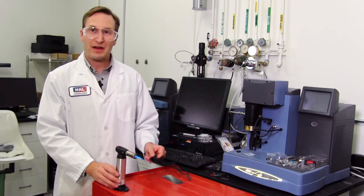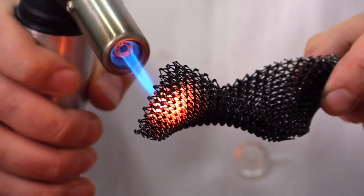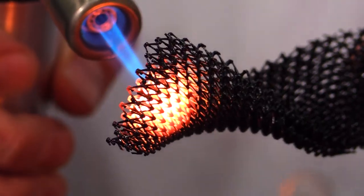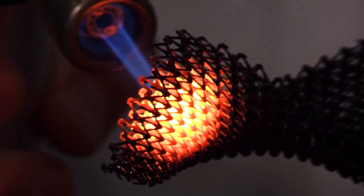Current methods generally produce parts which are brittle and under machining can fall apart, therefore limiting their applications. This ceramic can withstand extremely high temperatures. I'm testing it here with a blowtorch. The flame exceeds 1000 degrees Celsius, and the material doesn't melt or deteriorate.